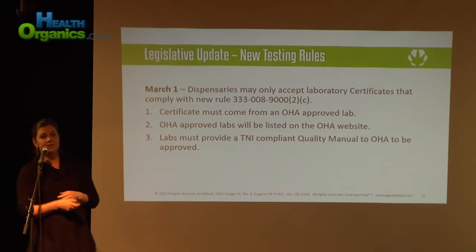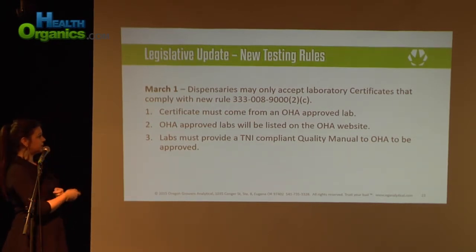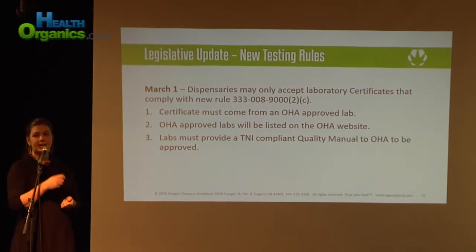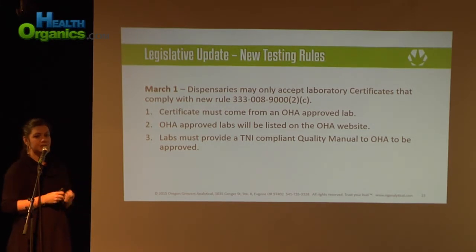As of March 1st, there's another new rule that's going to be implemented. That's also under 333-008-9000, just in Section 2. What this one states is that as of March 1st, you can only accept certificates of analysis from OHA-approved laboratories. In order for a laboratory to be approved through the OHA, we have to submit a TNI-compliant quality manual to the OHA, and only after they've received that and reviewed it for its compliance with the TNI standard will they then approve the laboratory. They will create a page on their website that lists all the approved laboratories, and as of March 1st, you can only accept certificates of analysis from those specified laboratories.